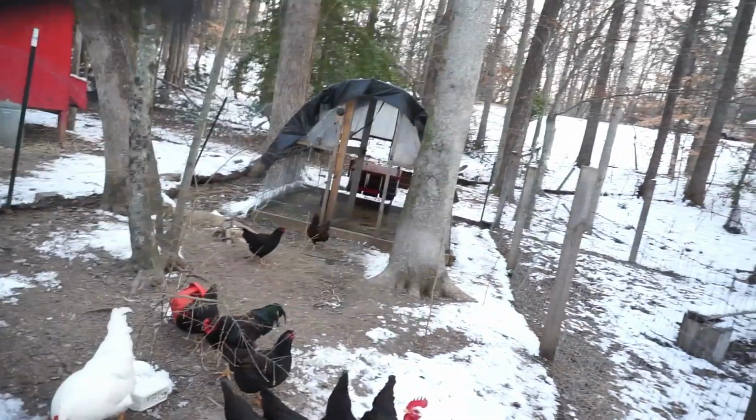So we keep them separated, and they live in that chicken tractor there. It's got the covering and everything, and a nesting box. And then of course we got the water right there. We're gonna be redoing all this here soon. Real soon.